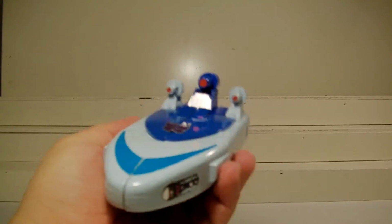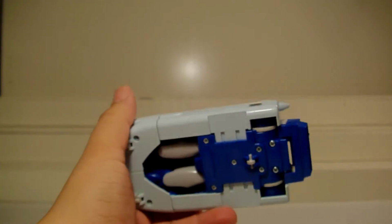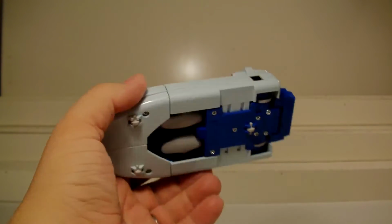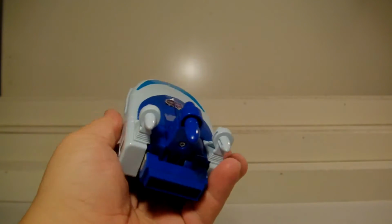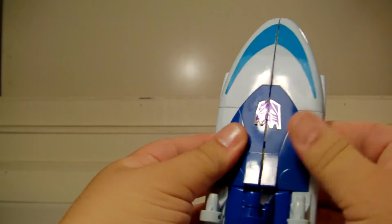Sticking to Transformers, a little vintage that I just grabbed. Sorry if you just saw my hand there. Scourge, G1 Scourge, and I actually picked this up at Dave's over at Kamikaze. He is in beautiful, beautiful condition. He gave him to me for a fair price. I can't remember honestly what it was. But yeah, I was really happy to have gotten him.